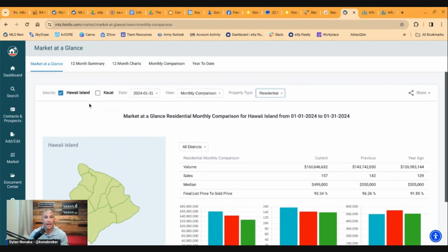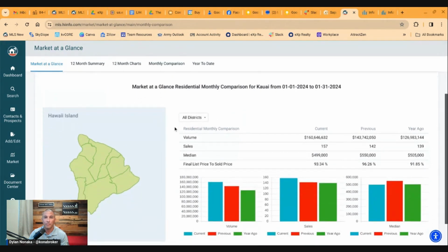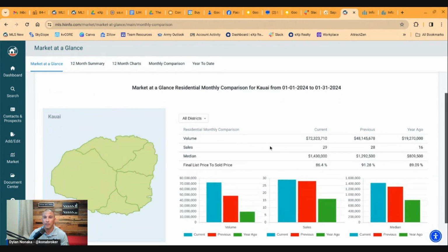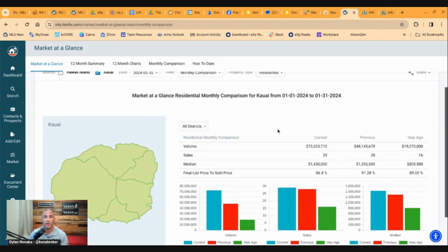And then if we look at the island of Kauai, relatively similar on the housing market, pretty steady across the board. You had 29 sales this year. There were 28 sales the month previous, and then 16 sales a year ago. So definitely more sales now in the housing market than we saw a year ago for the island of Kauai.